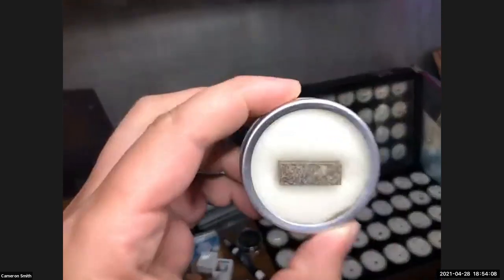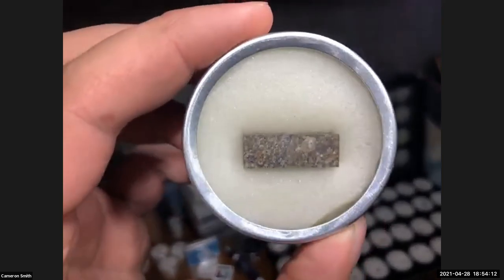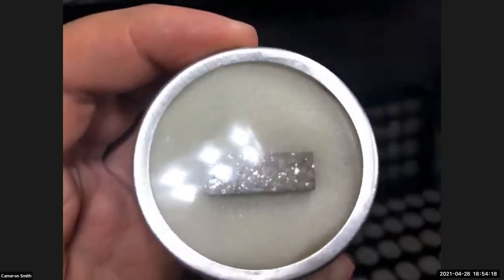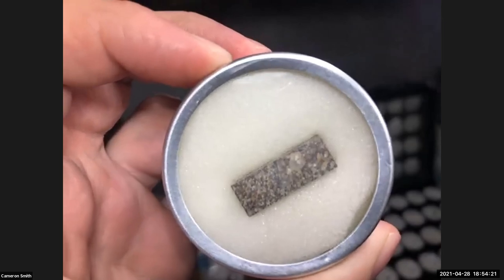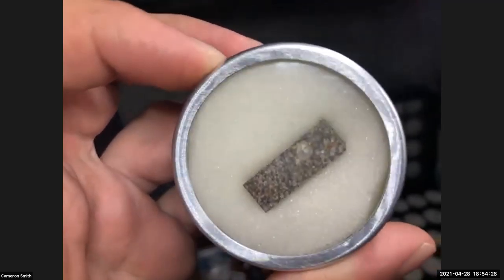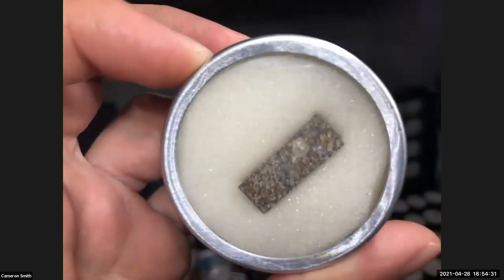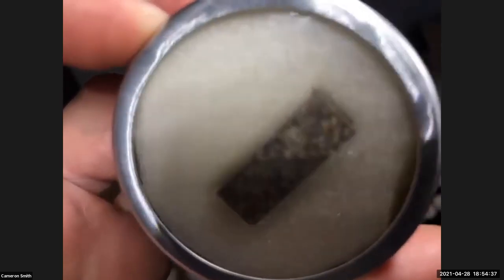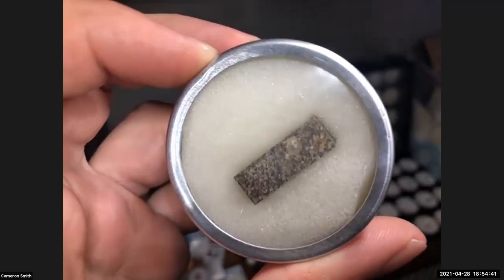But anyway, the only other thing I got was the OG Chelyabinsk. The Kunishak. I don't know why they didn't name that one Chelyabinsk, but I'm super glad they didn't. I like this jellyfish-looking spot in it. That is great. But yeah, that's all I had. That one I had a hard time getting rid of, to be honest with you. It was my only sample, and I have to focus my collection a little bit, so I was like, all right. He was interested.